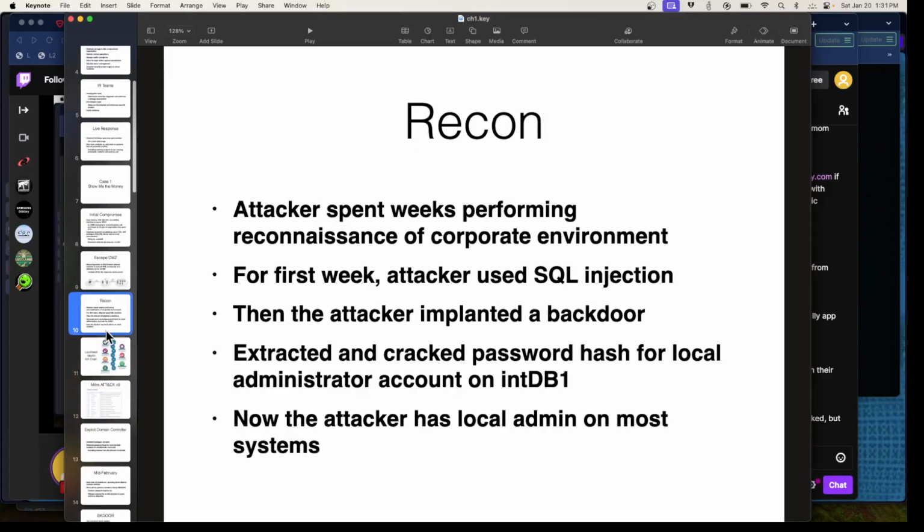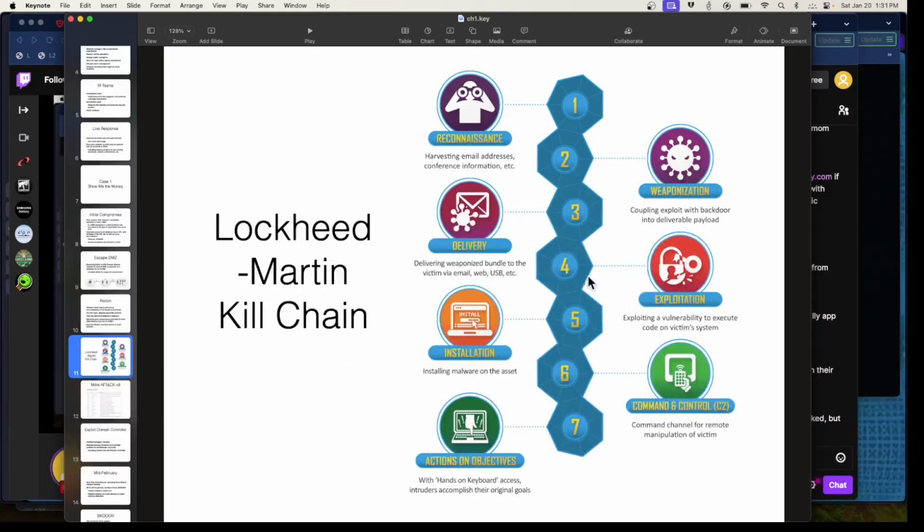All right, so now we talk about what attackers do, and here's one of the earliest attempts to make this scientific. All security pretty much comes from the military. Of course, the military pretty much invented security, and all cybersecurity is just a minor variation on military security.